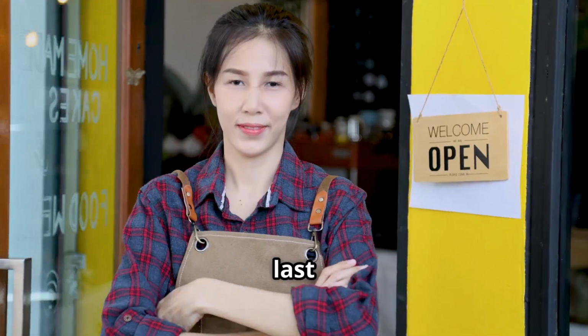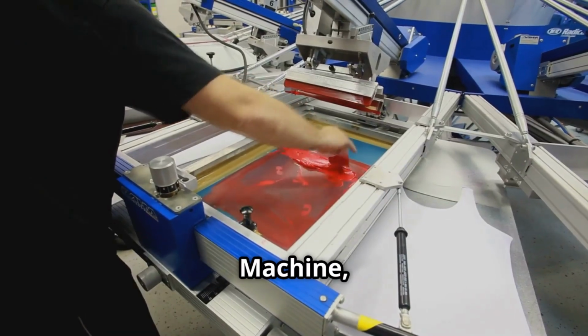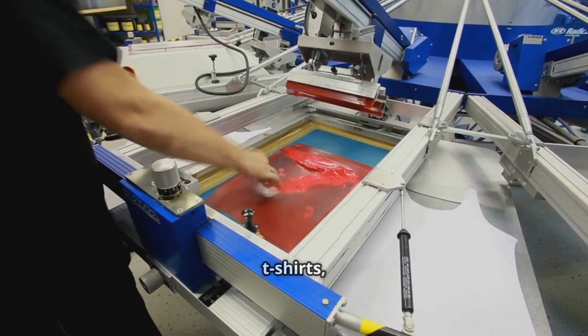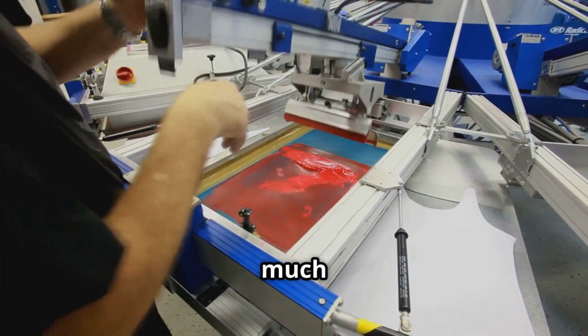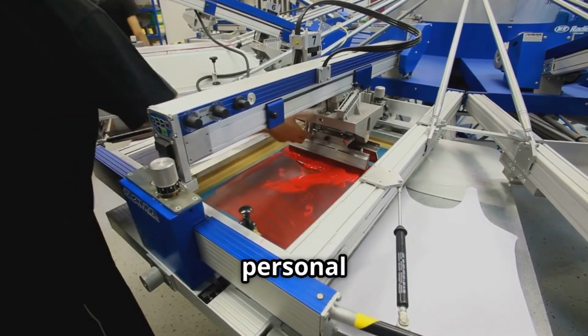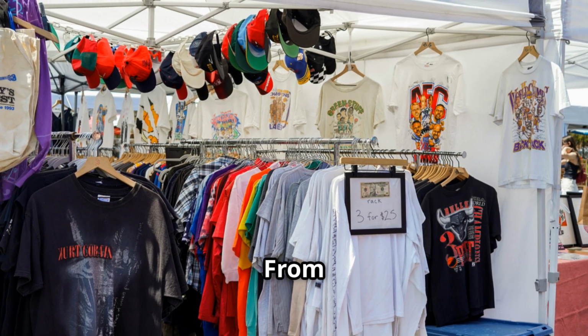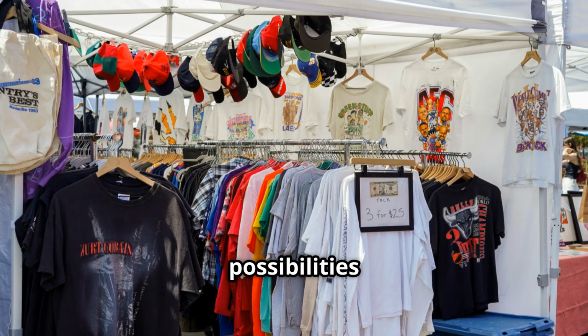All right, entrepreneurs, last but not least, we've got a machine that's a real crowd pleaser. It's the heat press machine, and it lets you transfer custom prints onto t-shirts, mugs, hats, and so much more. This versatile machine is a game changer for anyone looking to add a personal touch to their products. You name it, you can probably heat press it. From apparel to accessories, the possibilities are endless.